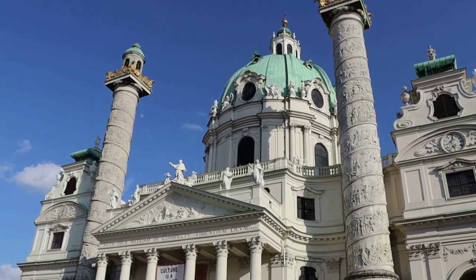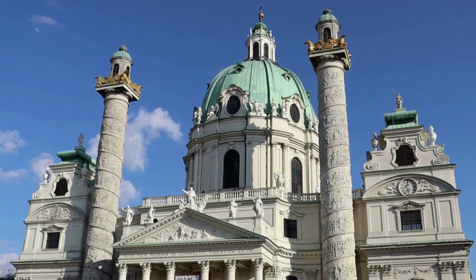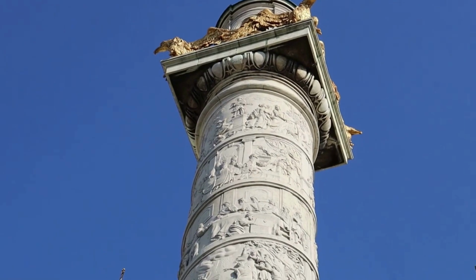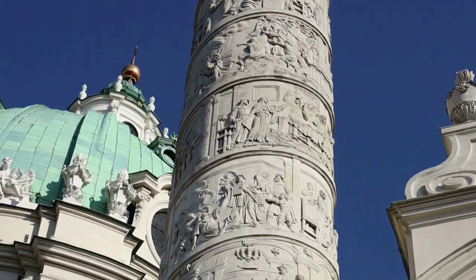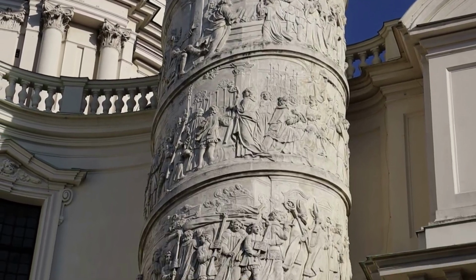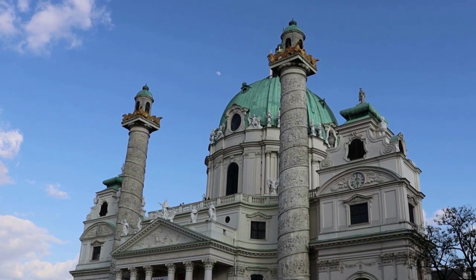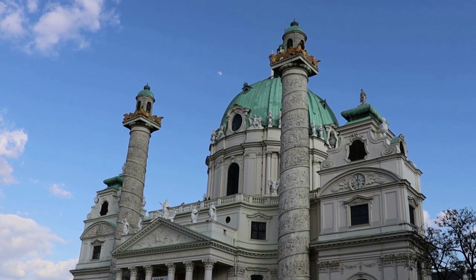But this is a unique Baroque hybrid with Greek, Roman, and Byzantine elements as well. Notice the classical portico is flanked by 2 giant triumphal columns covered by friezes. Yes, these are based on Trajan's column in Rome, but instead of depicting military victories, these columns tell the story of Saint Charles Borromeo. These columns are supposed to be reminiscent of the columns that stood in front of Solomon's Temple in Jerusalem.